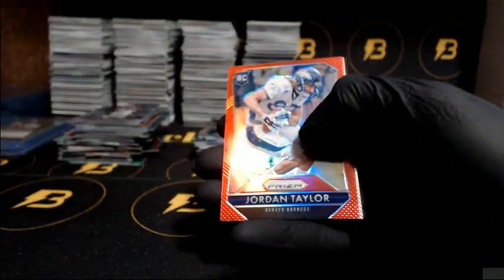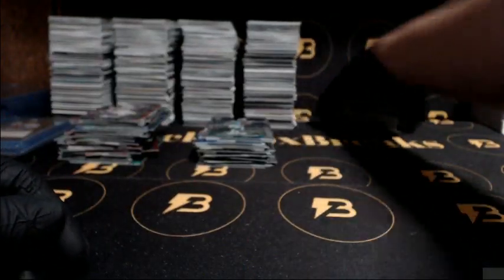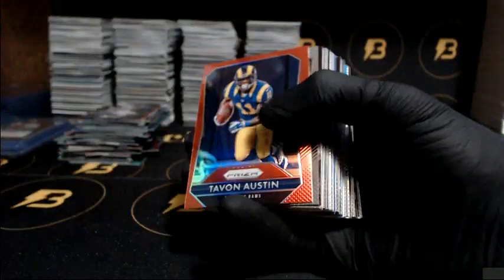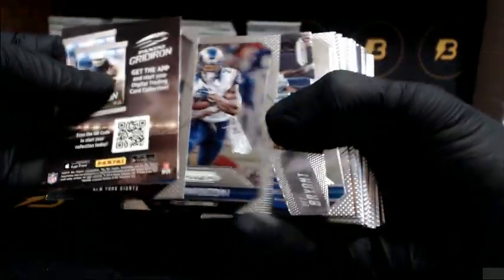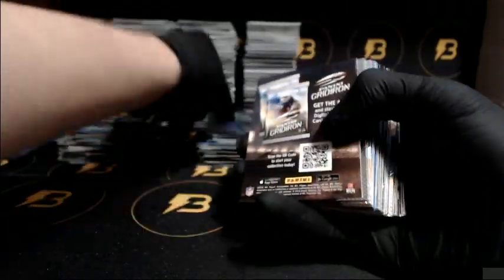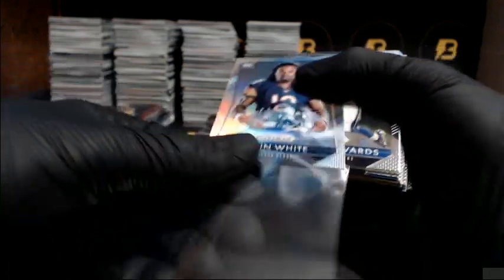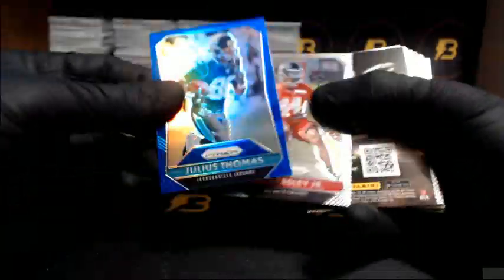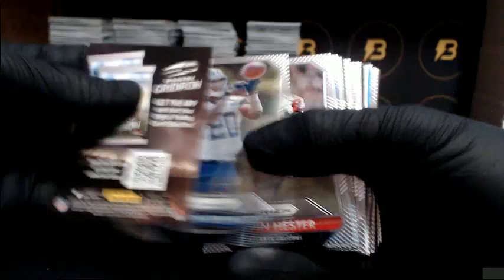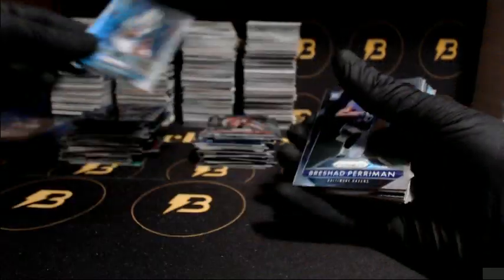Fowler rookie, Taylor rookie, and Parker rookie. We got Tavon Austin. Nice Kevin White, silver rookie. That is the short print version. We got Thomas, blue. Nice Ajay Ajayi, silver.